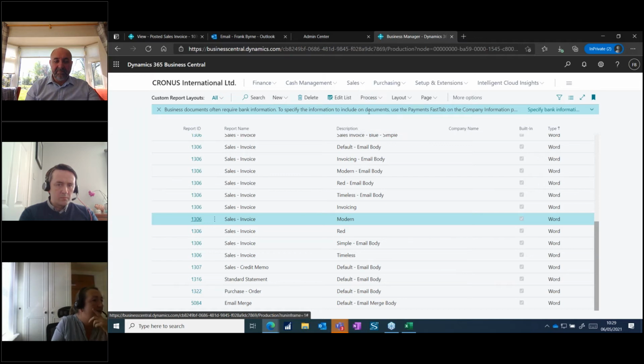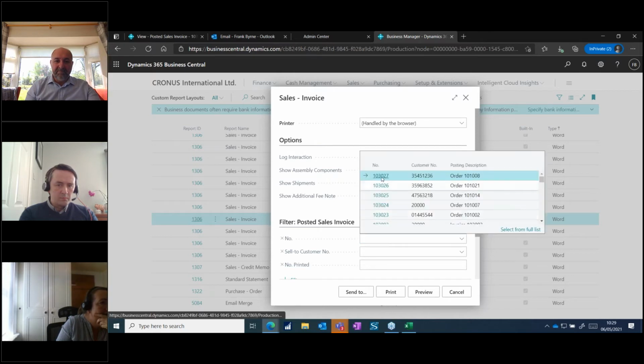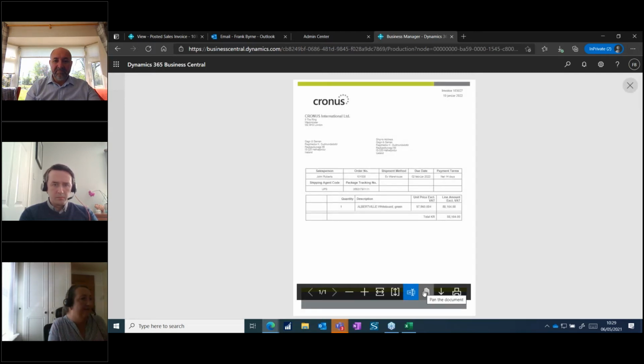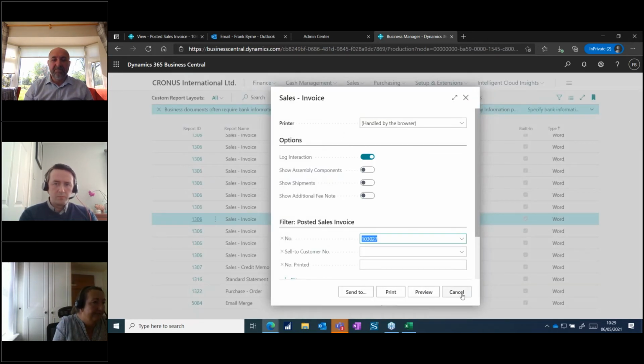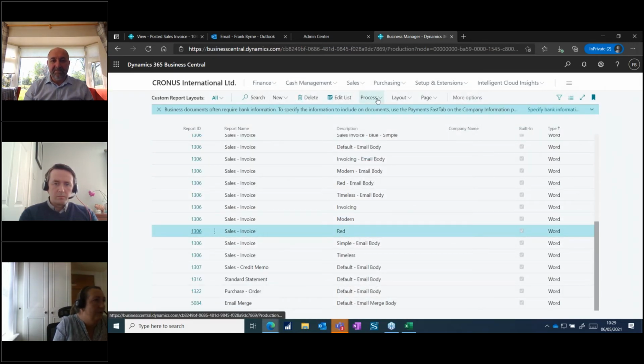So if we click up here and we click run, and we select the same invoice number, and we click preview, you can see that this is a nicer format already. It has some color at the top that might link into our logo. It has the squares around the pages, all completely defined and set as a template in Word. It's the same invoice, same detail. So let's just check one more. We have a red one here, which is personally one that I like to use. I think it's quite a nice invoice layout.